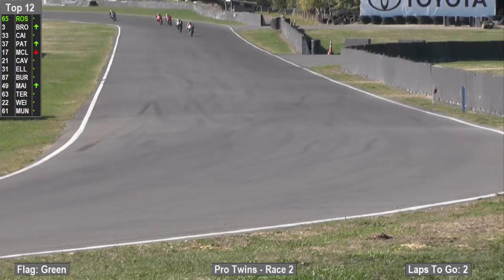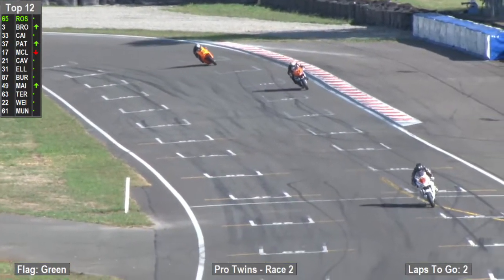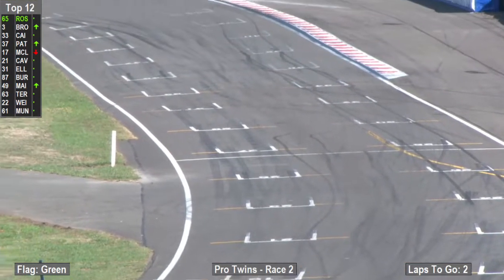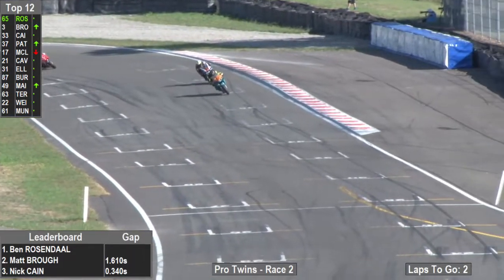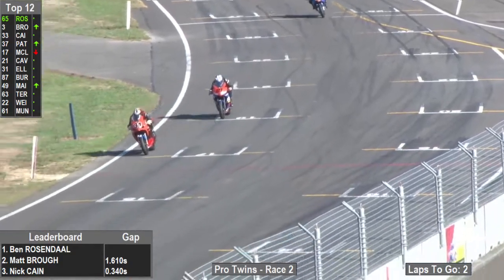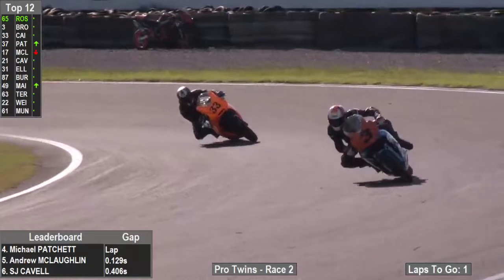in reality? But look at the lead that Benno Rosendale's got. There's about 70 or 80 metres, but just one little bit of error in concentration or running wide on a corner can be gobbled up. Nick Kane's on fire there, chasing down Matt Bro. The word calm, in fact the word finish comes up. Calm's gone, it's now finished, so just settle down, don't blow it, Matt Bro, don't blow it anybody, just run to the line. Where's that lone Yamaha there as well?